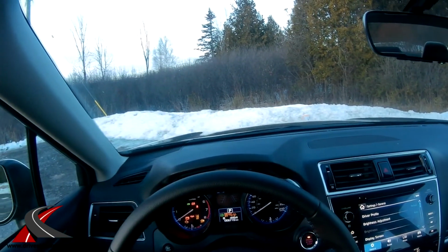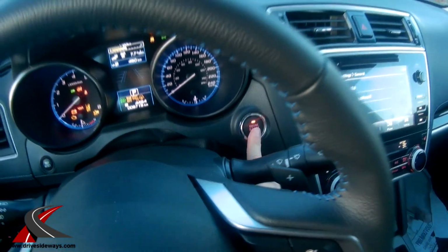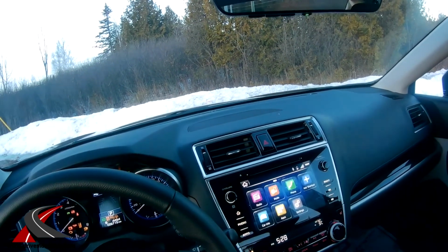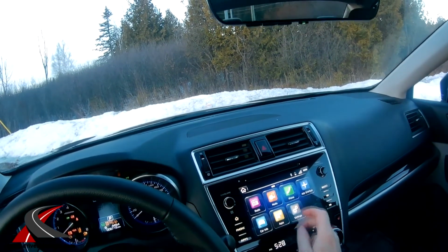So up front here, as I mentioned, a little bit of Toyota influence. I think that start button is right out of Toyota's. They've improved the interior. You've got this nice bright display. This looks like an Android system. It does have Apple CarPlay as well as Android Auto.